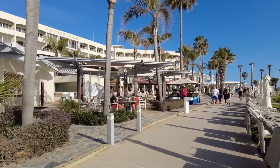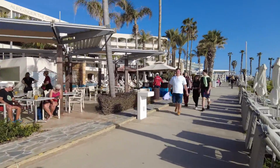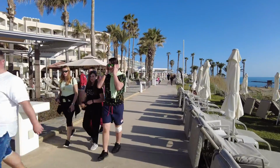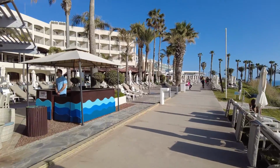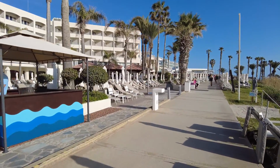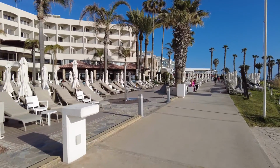So this is Alexander the Great. I'm not just being rude and walking through a hotel. In fact, the public footpaths along the seafront are open to everybody. And if the hotels choose to build right up to the edges and over the other side, that's up to them.